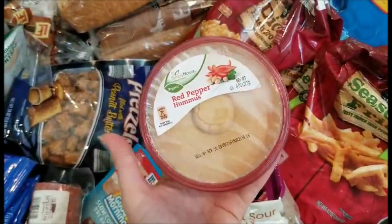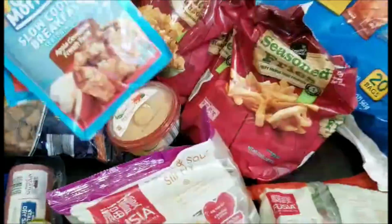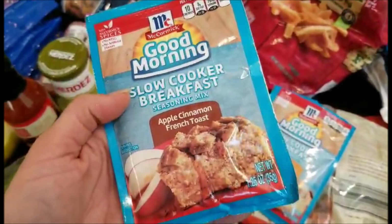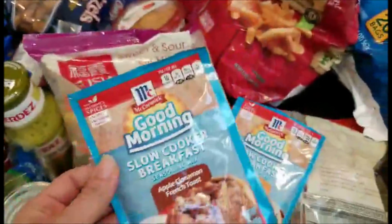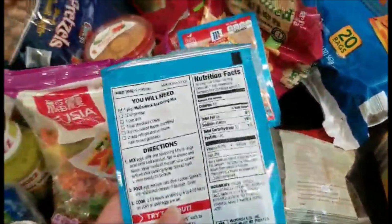We were out of this red pepper hummus, which we all love. This is something new in a limited time that I went ahead and picked up. I love my crock pot, so anything in a crock pot I'm good for. So slow cooker breakfast, apple cinnamon French toast. All you need are eggs, milk, sugar, and some Italian bread. I thought that would be great, especially for those busy school mornings.